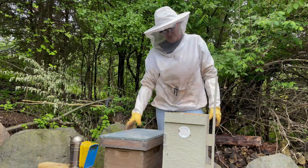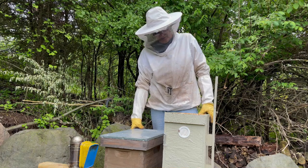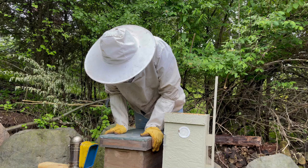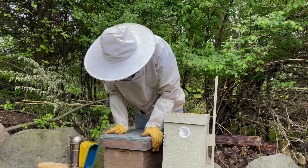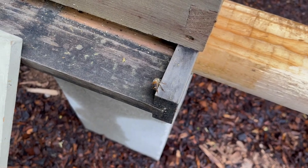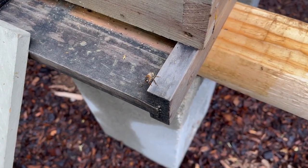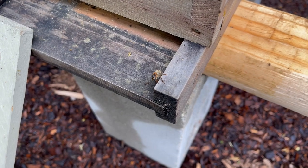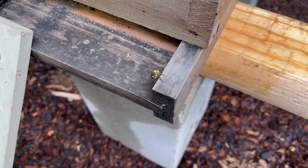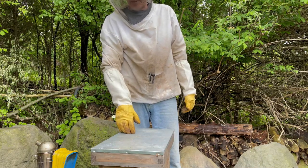So anyways, there's a couple bees in there. There's not a ton. Concerned that there's not a ton of fanning going on, but they don't even know where that entrance is. So here's the coolest thing. It just takes one fanning saying, hey, we moved again. How awesome is that? So we got the trap propped up in front.